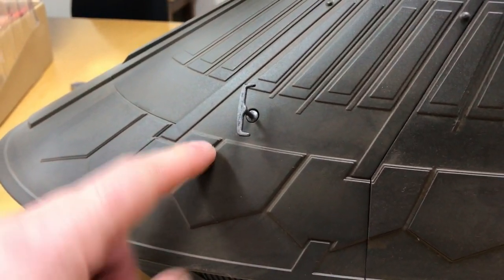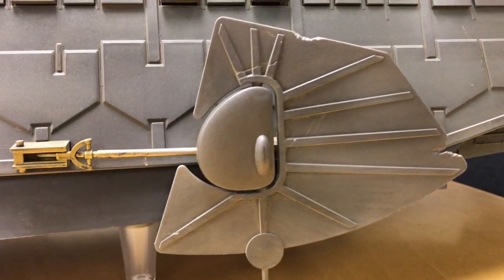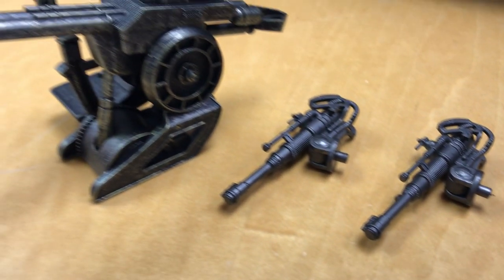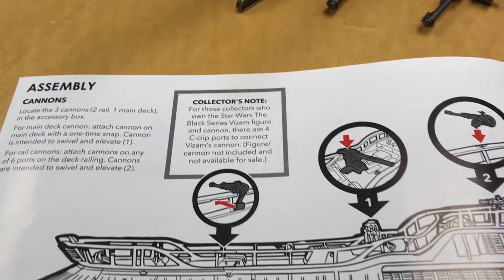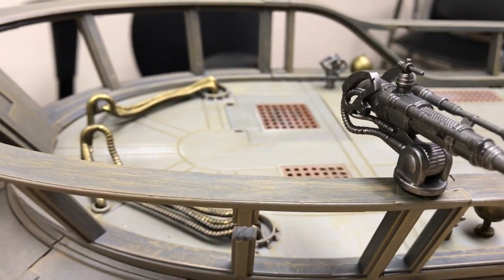There are two more antenna. They can be put in the front there. They're made out of soft rubber, so they don't snap off. And there are the two fins toward the back. They click in, and there is some rotation. We have two railing guns and a big main deck gun. The railing guns can be put anywhere you want. There are holes, various places in the railing, so you can adjust those to your liking.